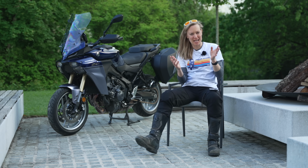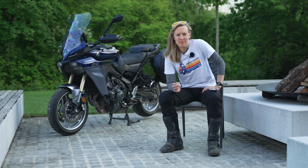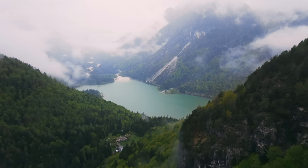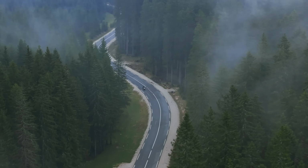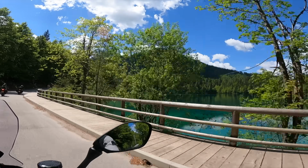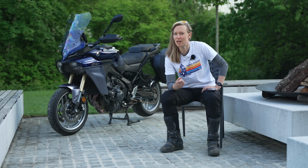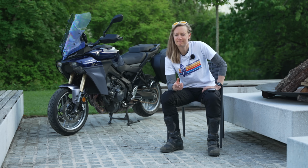We're now back in the hotel, having completed a grand tour on the Tracer 9 GT Plus, and Yamaha certainly didn't disappoint. We've covered 3 different countries, 320 kilometres, Italy, Slovenia, Austria, 1600 metres of elevation, some motorways, some tight hairpins, and everything in between, just to explore what a grand tour is all about. And specifically, I've got to experience what the plus factor is about in this bike and why you'd want to invest in the plus cost.